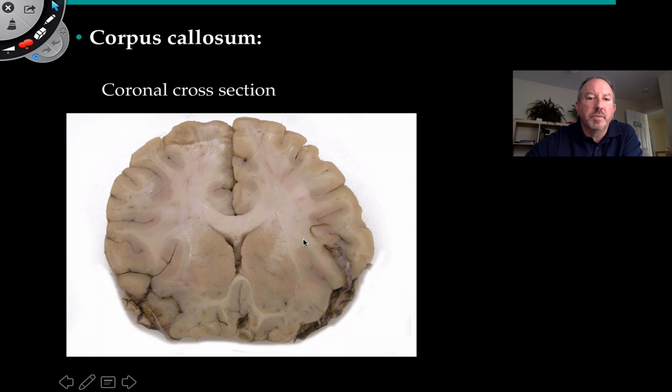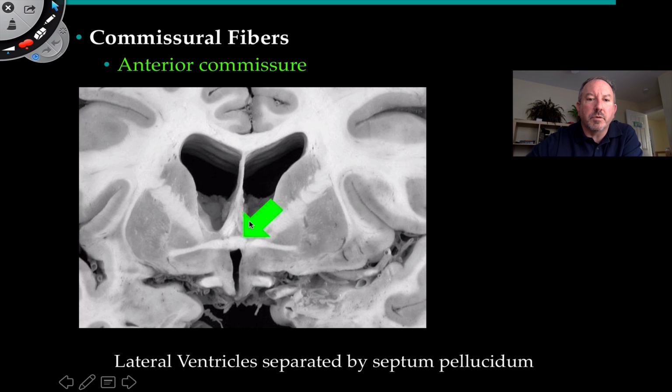Corpus callosum. Here's the coronal section of the brain. You can see the corpus callosum here, and this is all the white matter. This is the gray matter of the cerebral cortex. So this is one of the more pronounced commissural fibers. But there's another one as well that I wanted to point out. There's this interior one right here. Do you see this right here, this bridge? So here's the corpus callosum right there, which is really significant. And then this is the anterior commissure right in here.